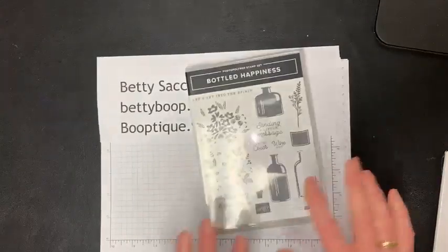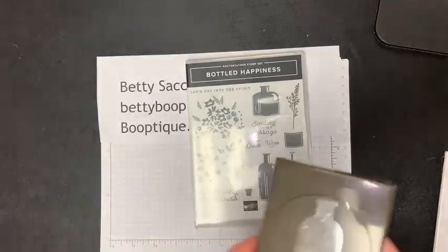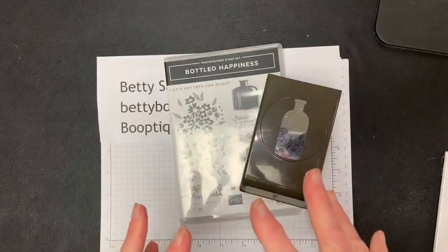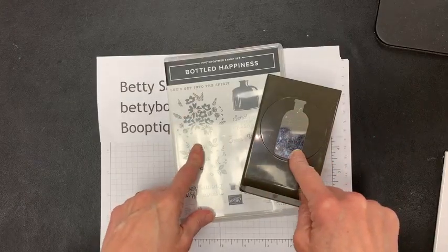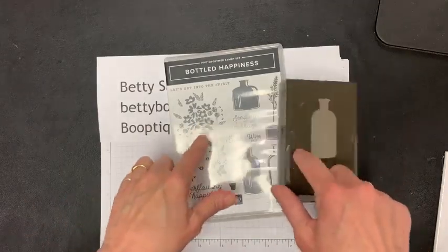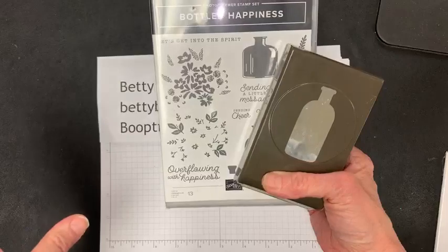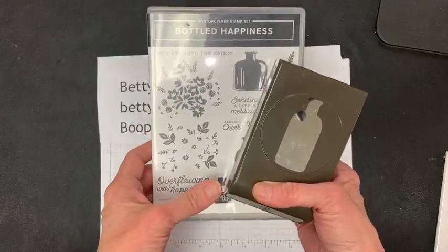And it features the Bottled Happiness Bundle. Now, I wanted to tell you that if you're interested in the Bottled Happiness, it currently exists as a bundle, which means you save 10% if you get the stamp set and the punch that goes with it. If you wait until May 2nd when the new catalog comes out, you'll be able to buy both items, but they won't be bundled together, so you won't save the 10%. So if you find that this is absolutely something you need, I would recommend you do it sooner rather than later so that you can save some money.